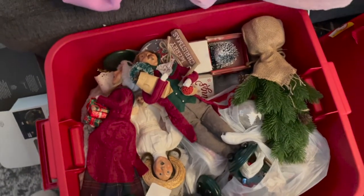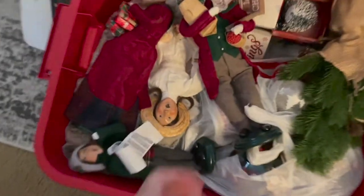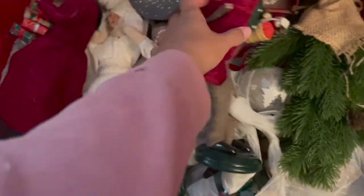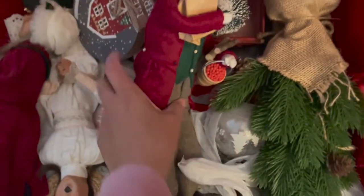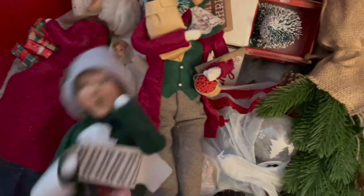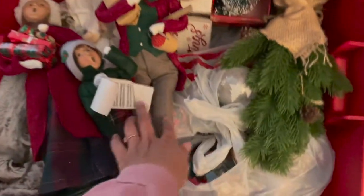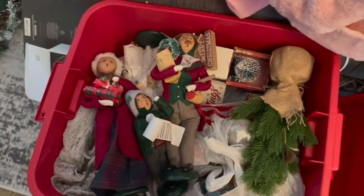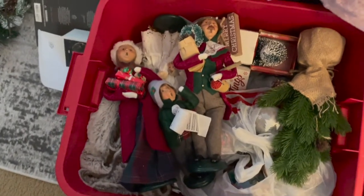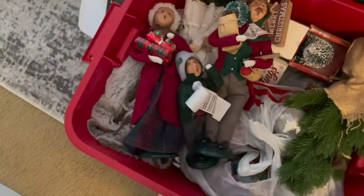So I just want to show you guys a few of the decorations that I'm going to be using. These are these carolers. I forget the specific brand for them, but I know it's a really popular brand. Oh, the Buyer's Choice Carolers is what they're called. And I actually found these at Savers, and I paid maybe like $3 or $4 a piece, which is crazy because they go for like 50 a set. So definitely check your local thrift stores, because you can get lucky and you can find some really invaluable Christmas decorations.